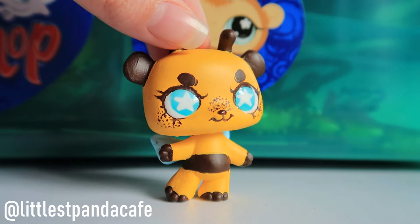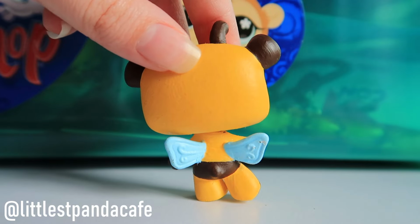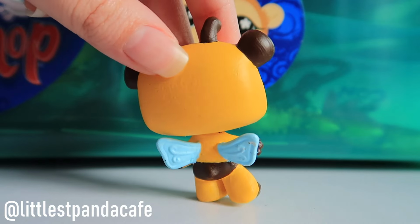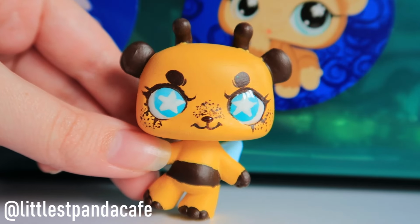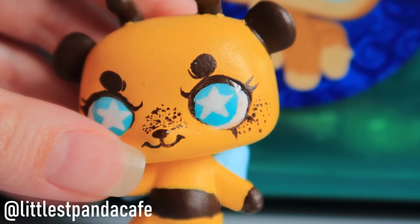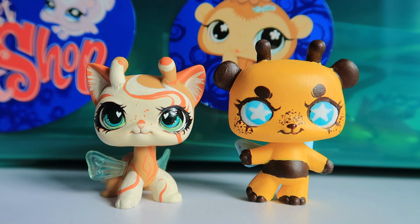No ripples or nothing. And then on the back we have some little wings. I think these might be from an LPS bee mold. I'm not sure though, it kind of looks like it, but either way they work perfectly. This is also my first time owning a custom from Littlest Panda Cafe, and I'm really impressed. She's so cute. Also, anyone who can paint a star has my admiration. Like, that stuff is so hard. But there's our little bee squad together, so cute.